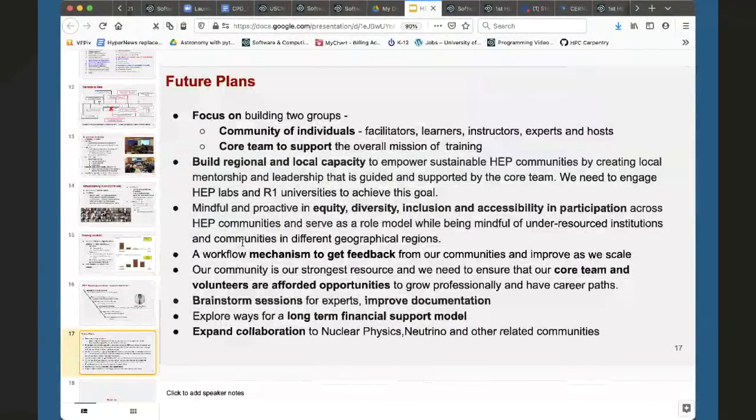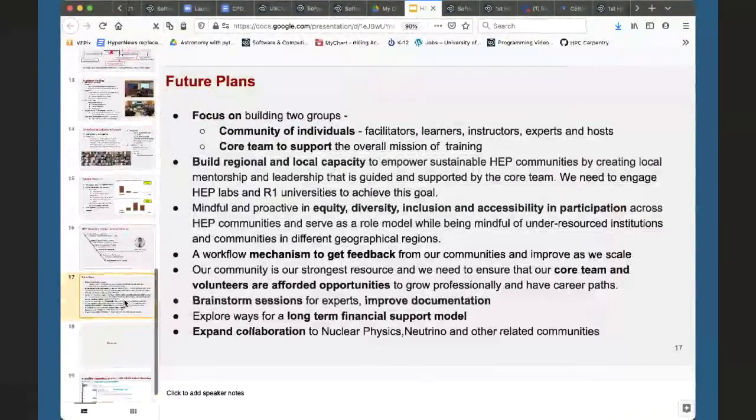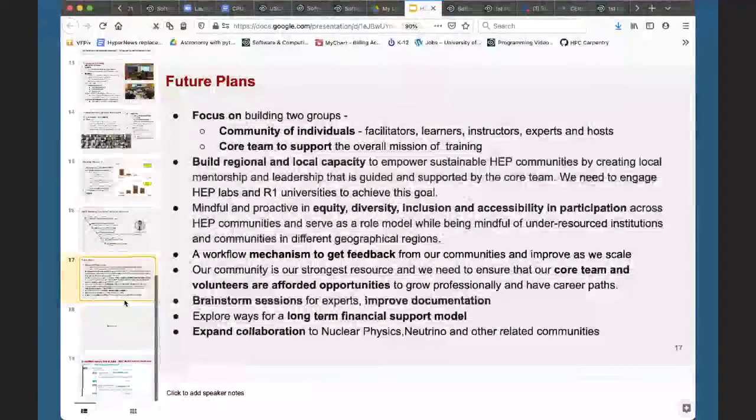So we also want to expand this collaboration of our work to nuclear physics, the neutrino community, and other related communities like LIGO. With neutrino, we have had some parleys going on, and with nuclear physics also. So I really look forward to this participation because there are so many ideas and so much talent out there that we need to tap.